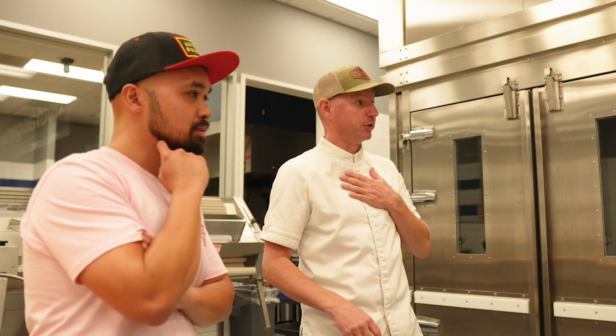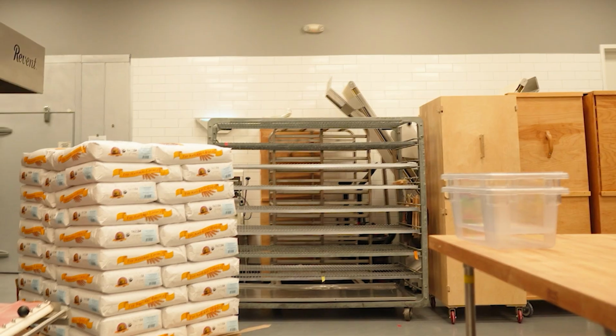You ever load them all up? Oh yeah, for sure. Especially in classes, when we have full production classes, that sort of thing. And we'll just pack all these things. My goodness, that cooling rack is not enough. We need way more space.